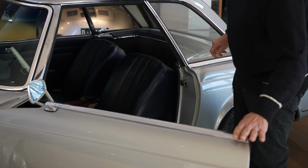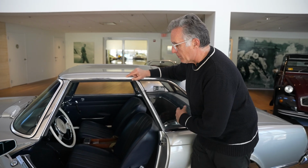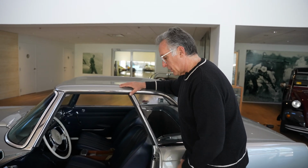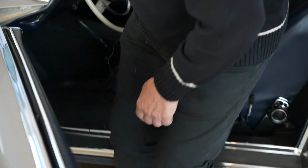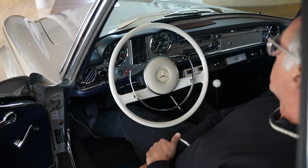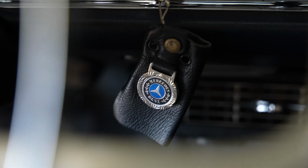But in this, if we look at all the little details in here, the original interior is virtually brand new. I can't show you the top right now because the hard top is fitted, but the original soft top essentially had never been up on the car. Even these wonderful little plastic seatbelt protectors, which are rarely ever seen, are still there with the original seatbelts. And then you get in the car, and the current odometer reading is 53,962.